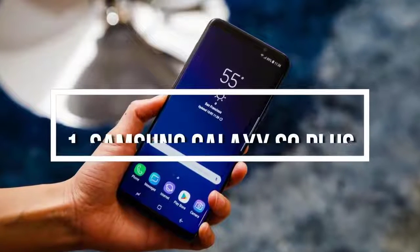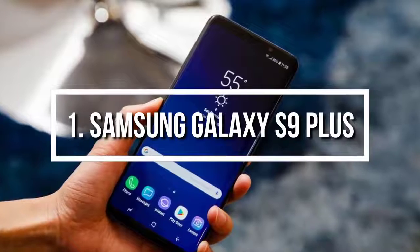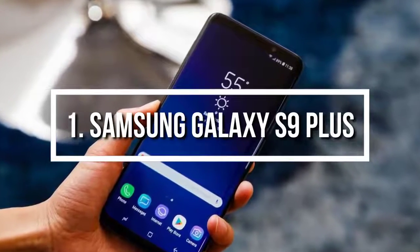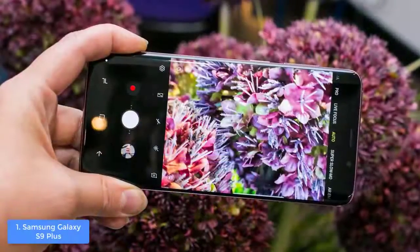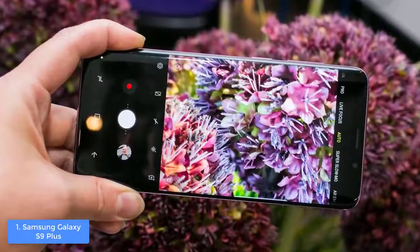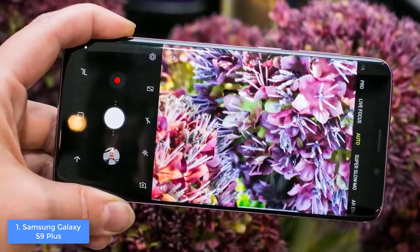And finally, at number 1, we have the Samsung Galaxy S9 Plus. The Samsung Galaxy S9 Plus is maybe the best smartphone produced by Samsung, because if you liked its predecessor, trust me, this one expands the borders of fast performance and beautiful design to a whole new level.